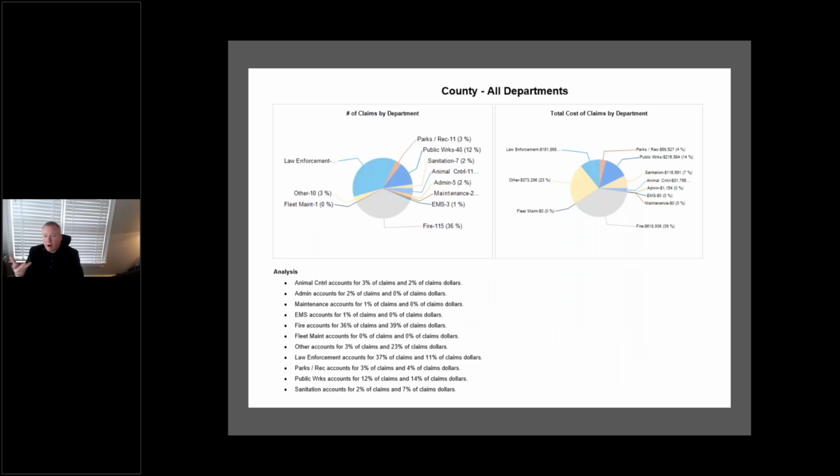Again, this is the department piece. If I'm going to look at this particular item, I would see from the number of claims, law enforcement's big, fire's big. I would look at the total costs of the claims. It looks like fire has the biggest opportunity. Public works is pretty big, law enforcement.